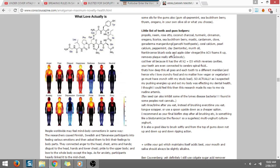Bicarb soda, well, that's going to create the pH balance. We want in our mouth a slightly alkaline balance. In our stomach, however, we want a slightly acidic stomach content, so you don't really want to swallow everything that you're brushing your teeth with.